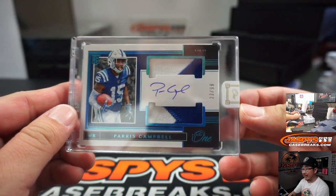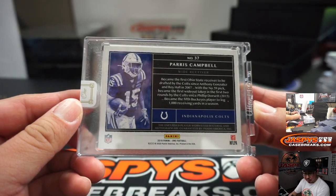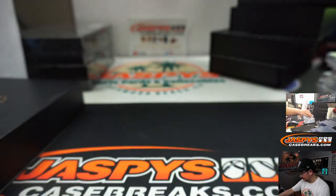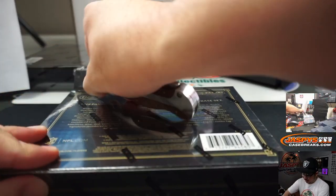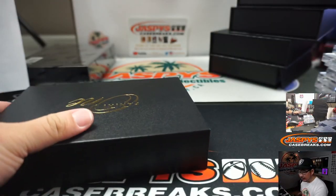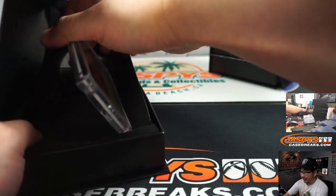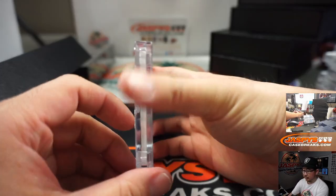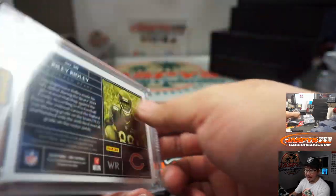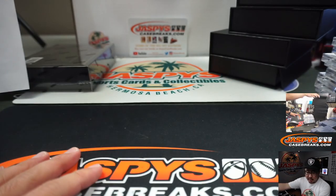All right. And we've got Paris Campbell, 23 out of 99 for the Blue Horseshoes. That'll be for TJ. There you go, TJ. We'll always have Paris. All right. Next box. Another one kind of stuck right here in the sponge. There's Riley Ridley, 19 out of 49, two color patch and autograph. That'll be for the Bears. That'll be for Greg Esfang.